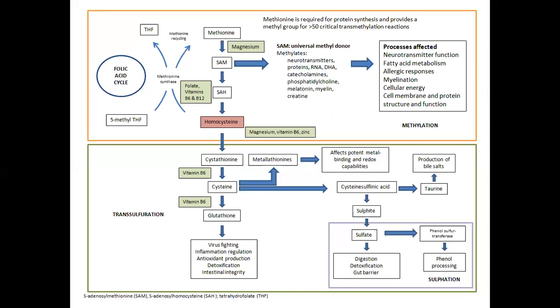So anybody who's visited one of my webinars before will have seen this slide, and I get it into most of my talks now, because the relationship between healthy methylation seems to come into the criteria of covering just about every kind of health condition that you can think of. So we need healthy methylation pathways just to keep everything ticking over.